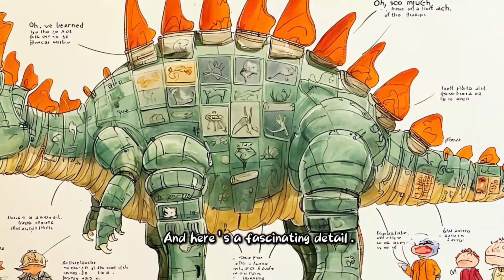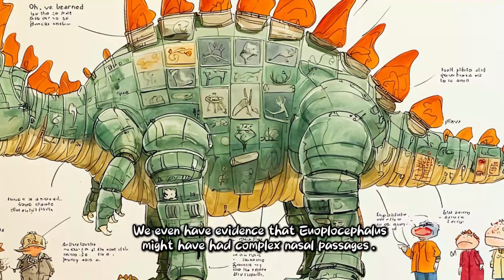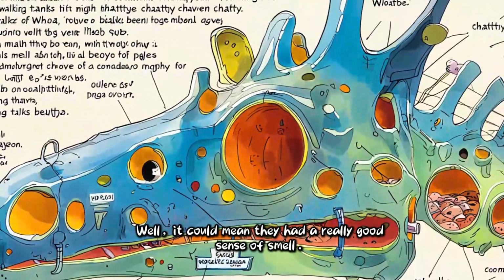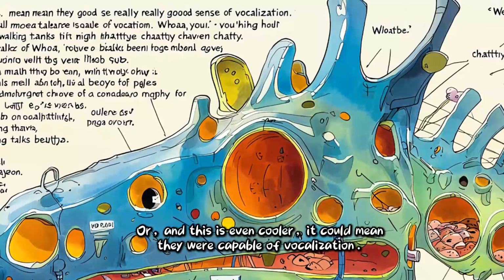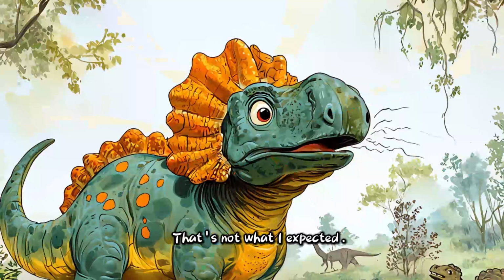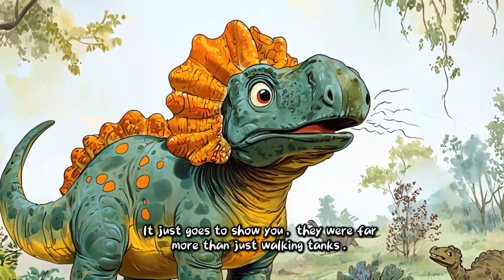And here's a fascinating detail. We even have evidence that Wuerhosaurus might have had complex nasal passages. Hold on, complex nasal passages. What does that mean? Well, it could mean they had a really good sense of smell. Or, and this is even cooler, it could mean they were capable of vocalization. Whoa, you're saying these walking tanks might have been chatty. That's not what I expected. It just goes to show you, they were far more than just walking tanks.